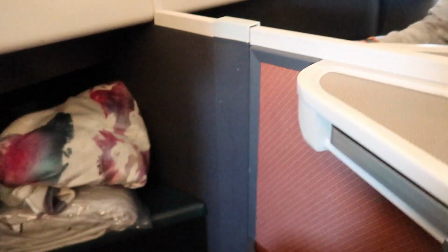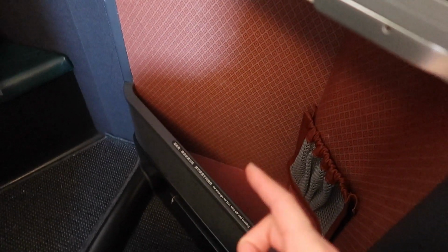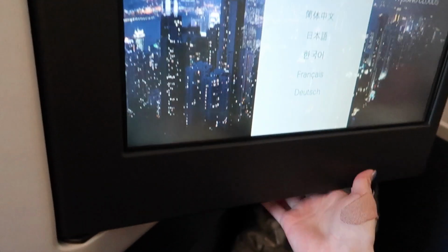This is actually the most spacious business class cabin that I've ever been in. A lot of the other ones don't have a lot of this extra storage space, which is really nice. Ooh, how does this work? This? Oh.